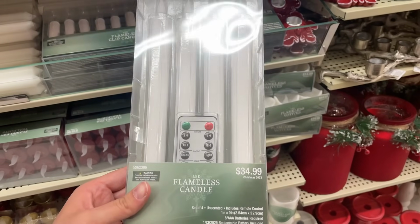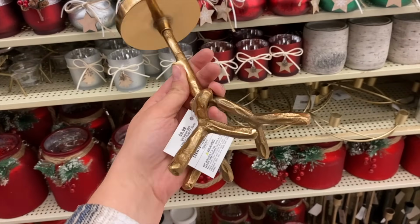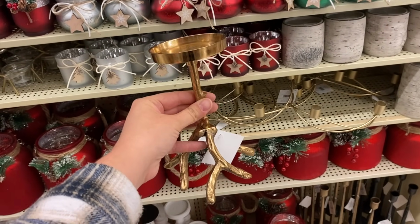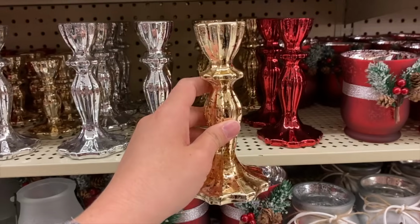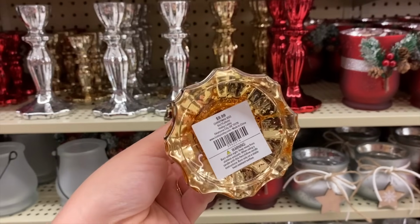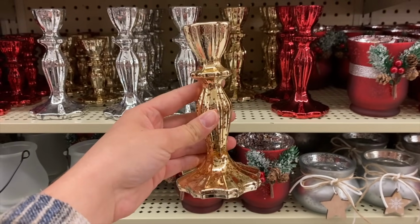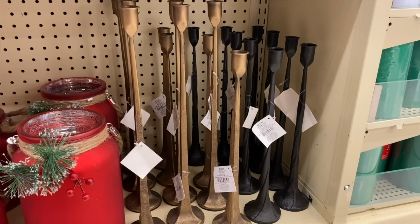Not only did they have really pretty candles, they also had battery operated candles. I love those clips. I think those are so pretty. And they had really pretty holders to go inside of them. And they have some really nice mercury glass ones. I know that's kind of a popular look this year. They had some really pretty gold ones that had almost like an antler look on the bottom, which I thought were beautiful. And then they had these really pretty tall taper candles as well.